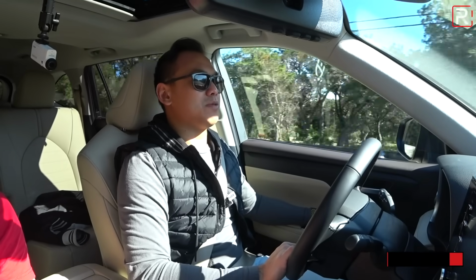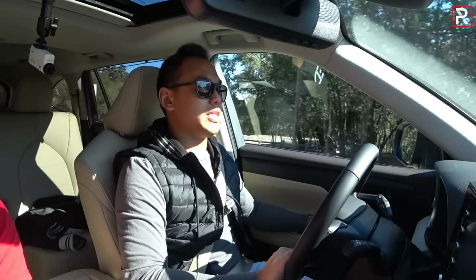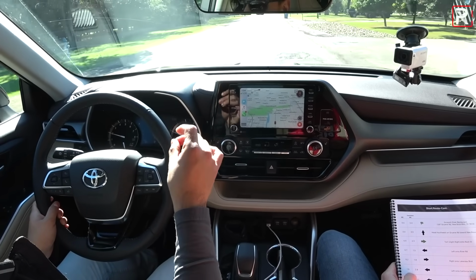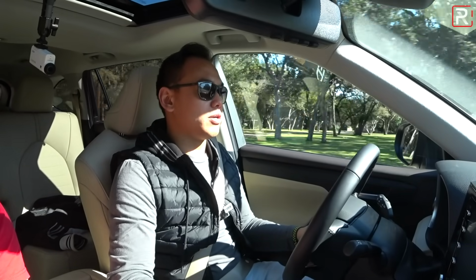And this definitely has plenty of power. It feels quicker than the Telluride, actually. This feels quicker than the Telluride and Palisade because the engine just feels a lot smoother. It's willing to rev a little bit more. This is very comparable to the last Pilot I drove with their 3.5-liter V6, but I will say that Toyota's 8-speed auto is better than the ZF 9-speed that you'll find in the Honda products.